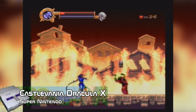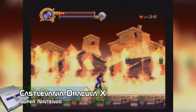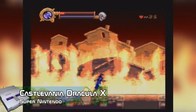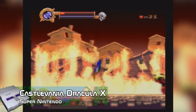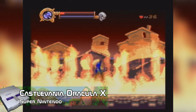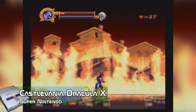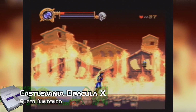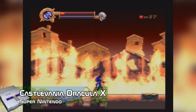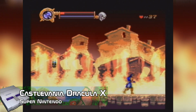I don't think there's been many bad Castlevania games. This is a fantastic game and a very cool collector's item. However, it will always be the poor adopted stepchild, twice removed, that was never wanted, of Rondo of Blood. However, still a fantastic game, and one I am super excited to have in my collection. This is one of the cornerstones of my Super Nintendo collection now. So very excited to have Castlevania Dracula X finally.